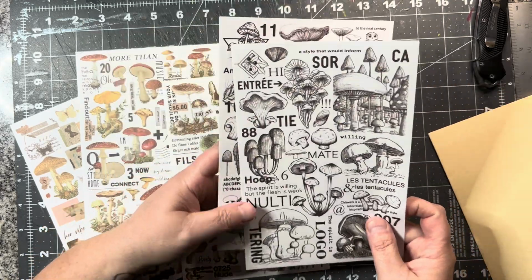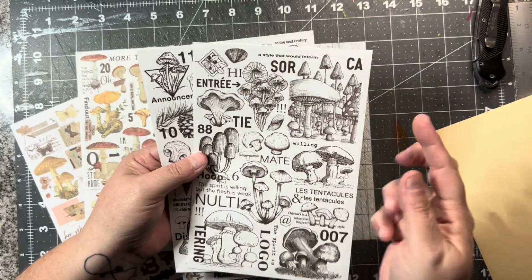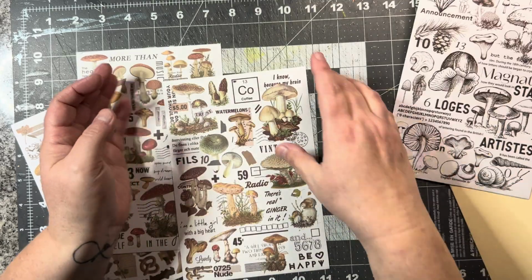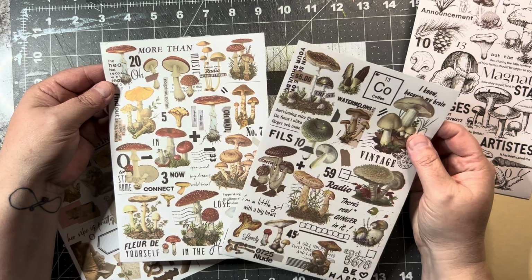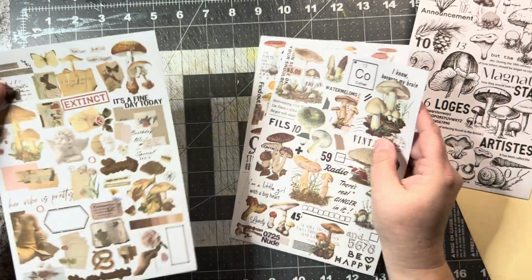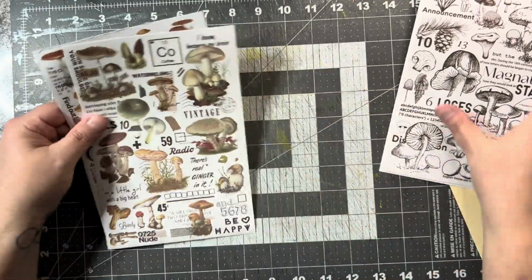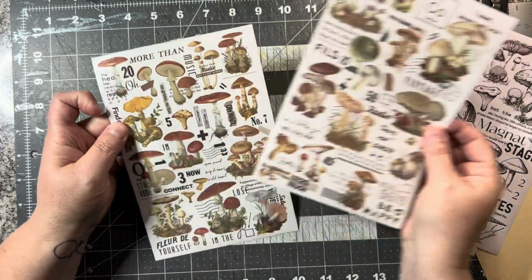as you can tell, they have really weird words on them, like random for no reason. These do as well. But, oh, these aren't all mushrooms, but there's a few little ones here, so I wanted to pull them out. But these two are all mushrooms mostly. Two black and whites and two colors.